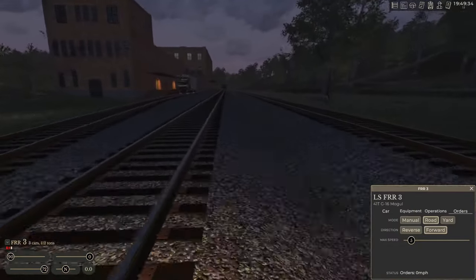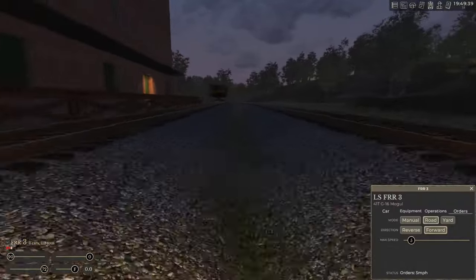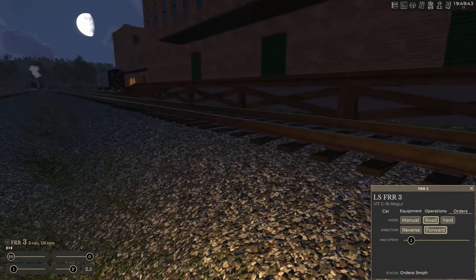Come on down. I'll throw a fusee where you need to stop. So he needs to bring it to this loading dock, so we'll throw a fusee about right there. Should do.